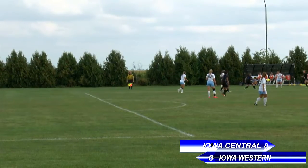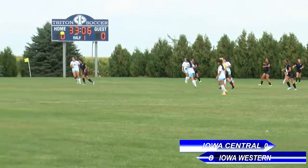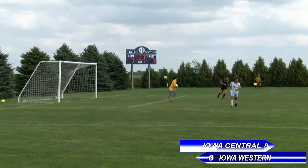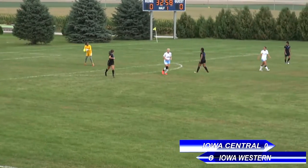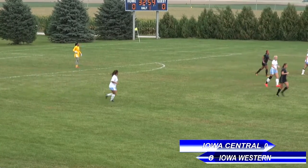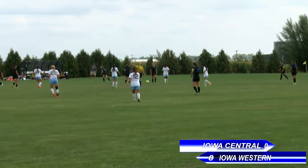Great defense by Iowa Central. Montoya still attacking the ball. Oh, almost picked out a girl through the center. They're going to say she was onside, so yeah, that run was timed perfectly. Just if it was put 6 inches closer to her, they might have had a goal there, but instead, the defensive lapse isn't punished, and it will still be 0-0.